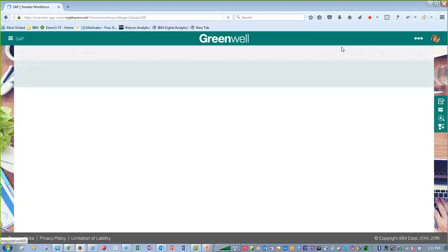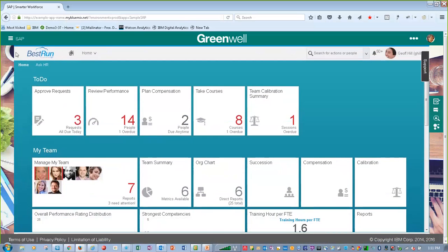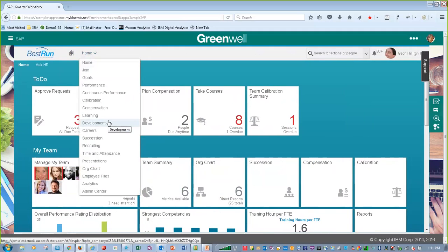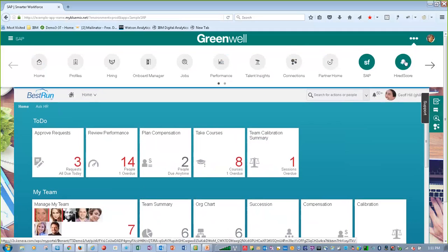So that wrapper that we just saw along the top and the way that we can launch those apps and move seamlessly between them will persist on all of these pages. I can then go into the functionality that I would want within SuccessFactors to set goals or do my performance reviews or my development plan, as well as potentially anything else that would be deployed in this particular SuccessFactors environment, to move into time and attendance or org charts or anything else that somebody would want to do in that tool.